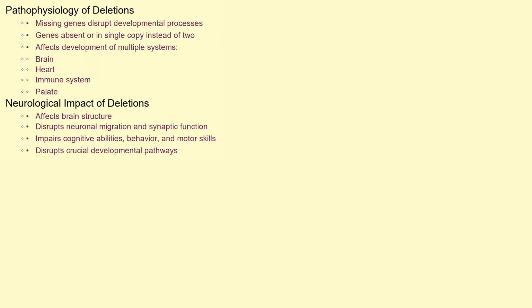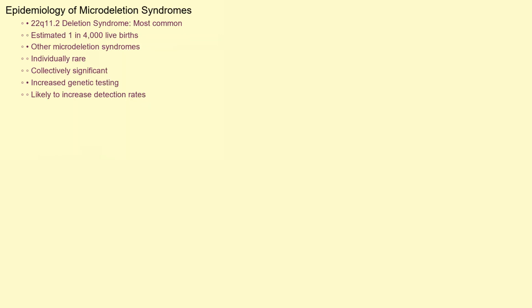Now, let's delve into the pathophysiology, how these deletions lead to health problems. The missing genes in the deleted region are responsible for various developmental processes. When these genes are absent or present in only one copy instead of two, it disrupts these processes. This disruption can affect the development of various systems, including the brain, heart, immune system, and palate. In the nervous system, the deletion can affect brain structure, neuronal migration, and synaptic function, ultimately impacting cognitive abilities, behavior, and motor skills. The exact mechanisms are still being researched, but the disruption of crucial developmental pathways is the underlying cause.